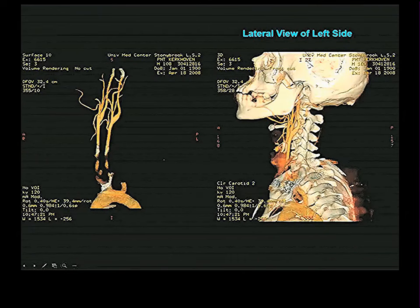So here is our famous right common carotid, the one we looked at carefully, coming up, dividing into external and internal. Here's the superior thyroid on the right side. Here's our common linguofacial trunk on the right side. Here was the lingual branch on the right side and the beginning of the facial branch on the right side. And here was the occipital branch on the right side. Let's look at the left side.